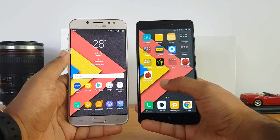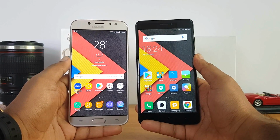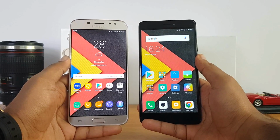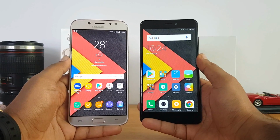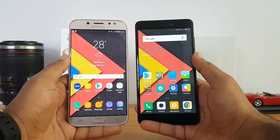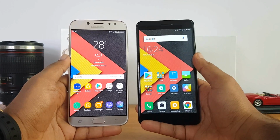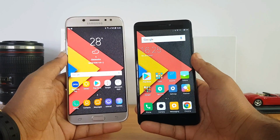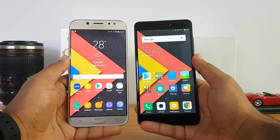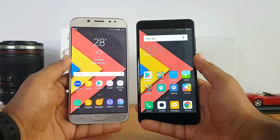So we have to prioritize on which is important for you. If it is camera, go for the J7 Pro. If it is display and design, again J7 Pro. But if you want better battery and value for money along with good software and a good processor, then the Redmi Note 4 makes sense. You also get an additional 1GB RAM on the Redmi Note 4 compared to the 3GB RAM on the J7 Pro. So if you're looking for a more affordable smartphone, definitely the Redmi Note 4 is a better choice here.